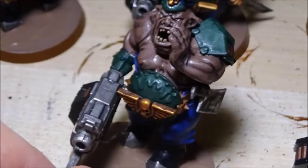Another big win. Lascannons and missile launchers have come down by 5 points. Woo, mama. Ho, ho, ho. That is a big one. That is huge. A missile launcher is now 10 points, guys. 10 points. It started off 8th edition at 20. And it has relentlessly, slowly but surely, come down to 10 points.